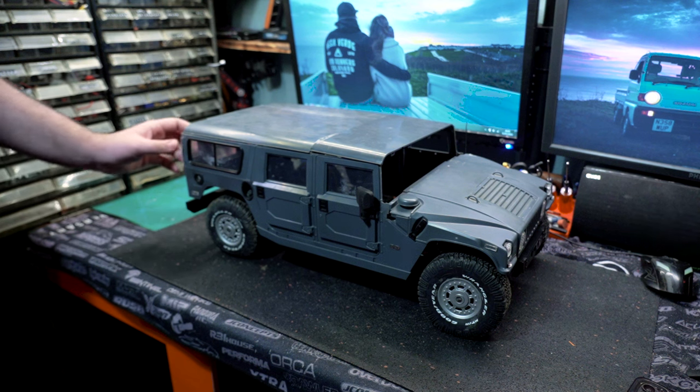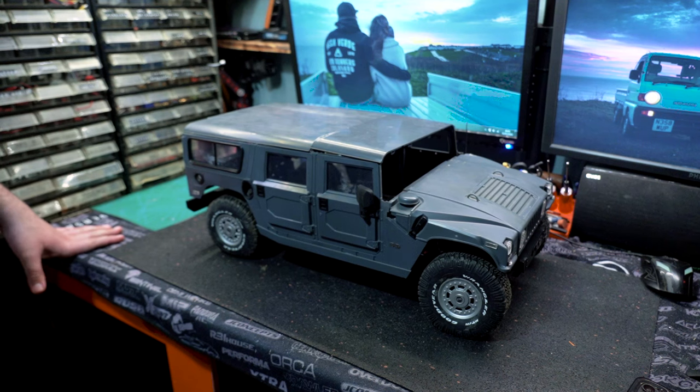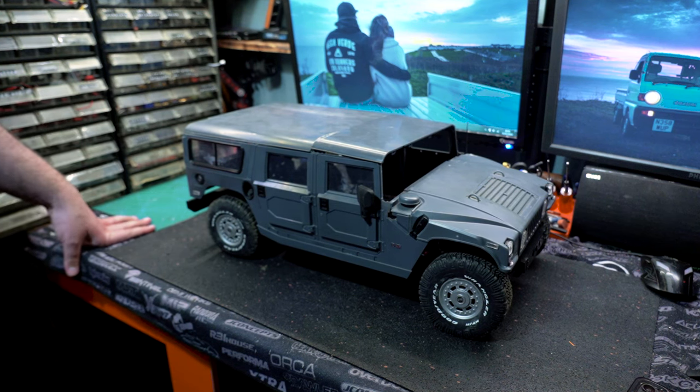I would like to get it painted at some point, but I don't know how much of a ball ache that is going to be, considering how this body is put together.